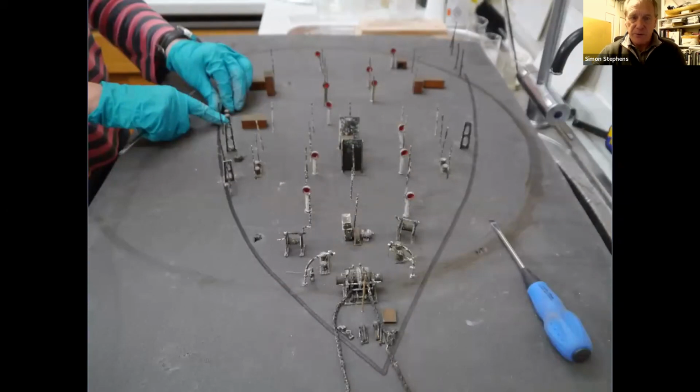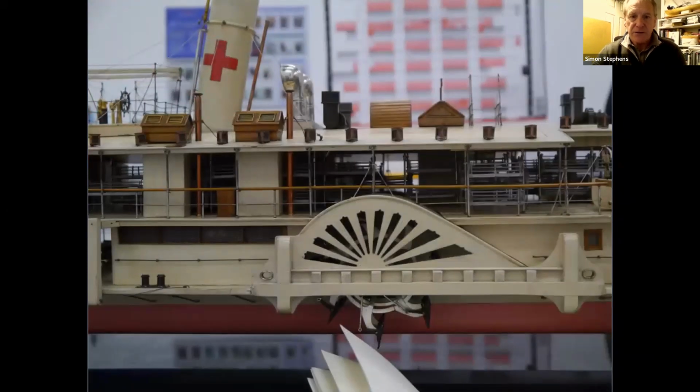That's a memory board with all the parts taken off the model and put in the positions from which they came. And then you can see the restoration in progress here, and you can see the difference of having it cleaned and the parts cleaned and then reassembled.